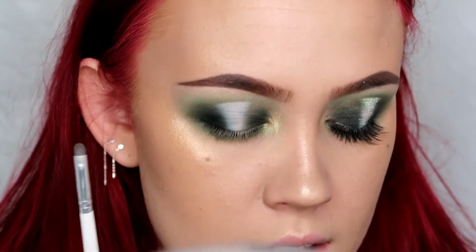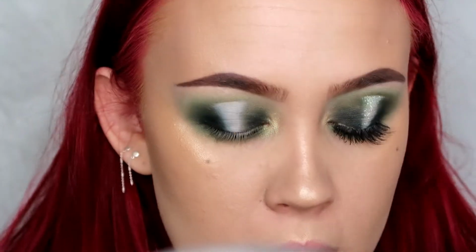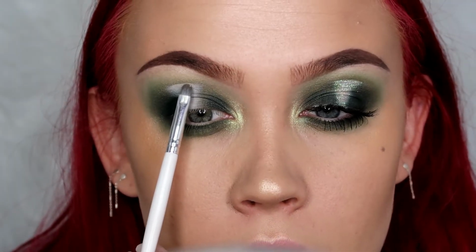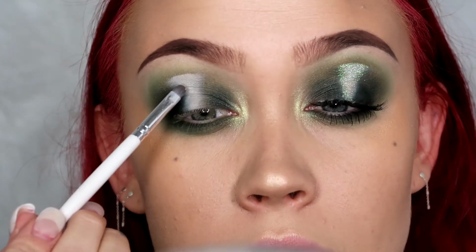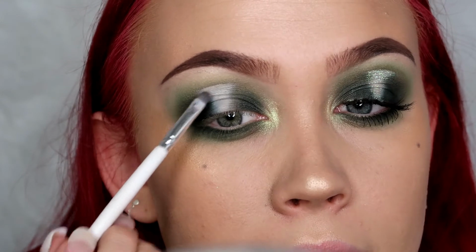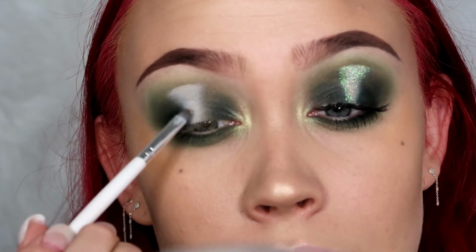Alright, so next on another one of my little e.l.f. concealer brushes, I'm going to grab the NYX Glitter Primer, and I'm just going to pat that over top of where we just put the concealer and the white eyeshadow. And I'm going to bring that right up along the cut crease area right here. And I'm just going to really make sure to coat this entire white area here with that glitter glue, primer, whatever.